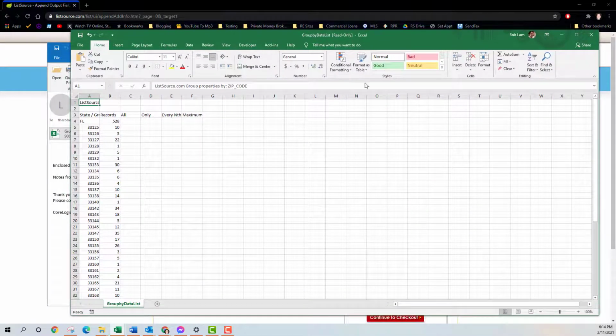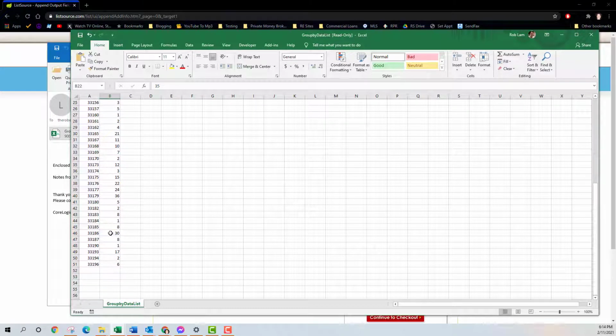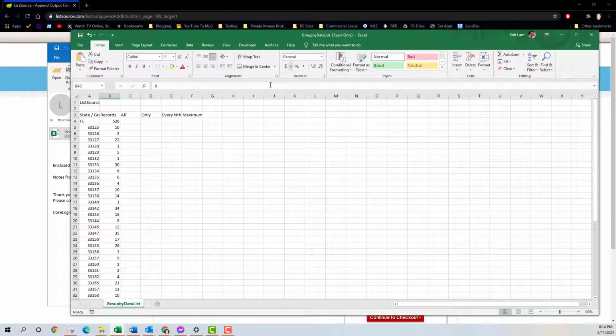All right, it brought over this list, right? So this has all of these wonderful zip codes with the amount. And what I do to sort is I use Excel to sort. You can eyeball it because it's not a big list, so you don't have to do this if you don't want to. So you can just eyeball it and look at the ones that are the most popular, and those are the ones that you want to focus on.